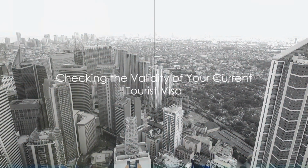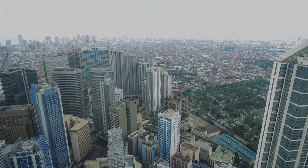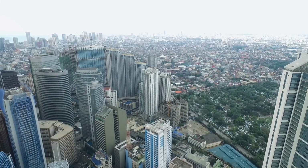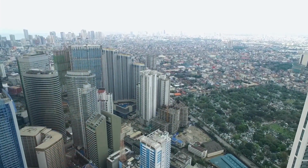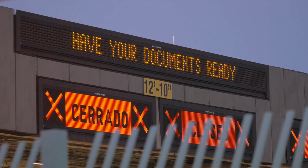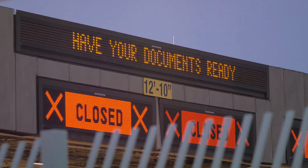Renewing a tourist visa in the Philippines can be a straightforward process if you follow the necessary steps. Here's a general guide on how to renew your tourist visa. First, check the validity of your current tourist visa. You can do this by reviewing your visa stamp or consulting with the Bureau of Immigration.